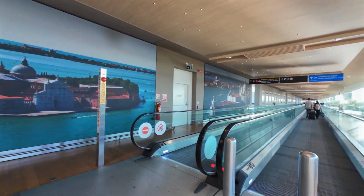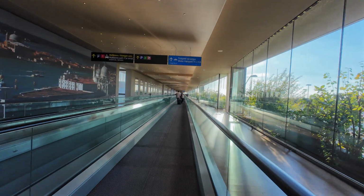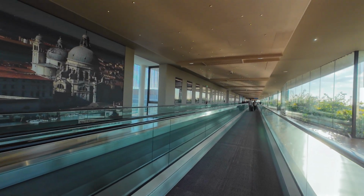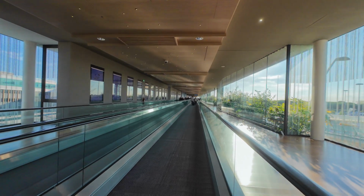I've been to some very large airports, and I must admit, for the size of this airport, I think I counted 6 sections of this moving walkway. So, it just seemed to be never ending. So I'll just speed this up a little bit.